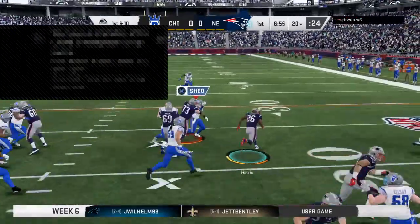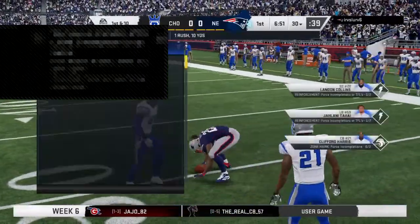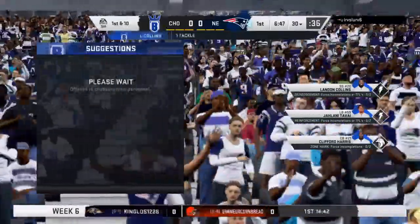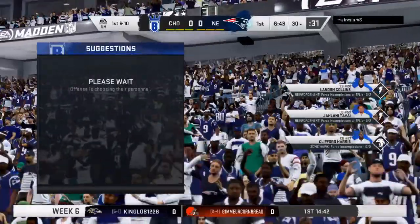A handoff to Harris to begin the drive. And he'll get this up to the 30-yard line. A 10-yard pickup, and it's enough for a Patriot first down. And that's a run that'll energize an offensive line. They'll take that one all day long.